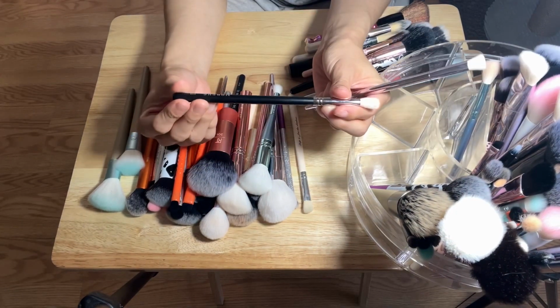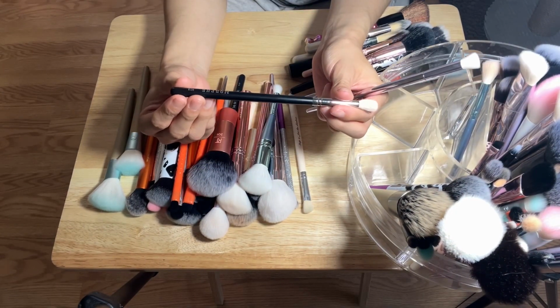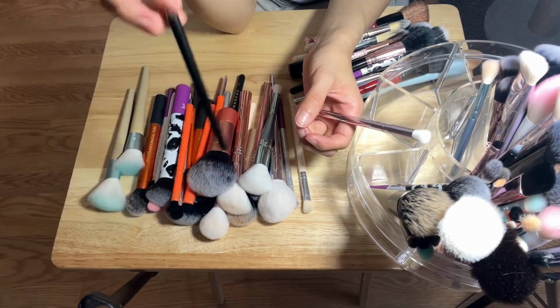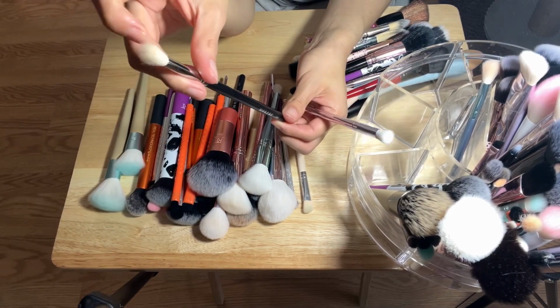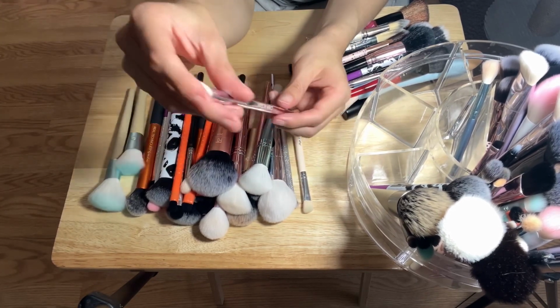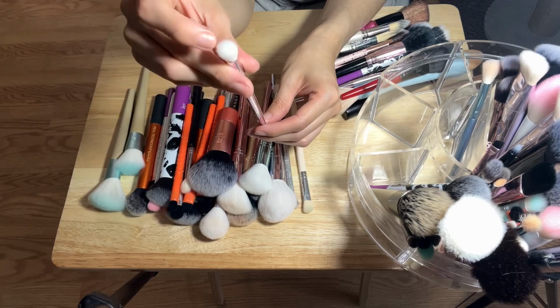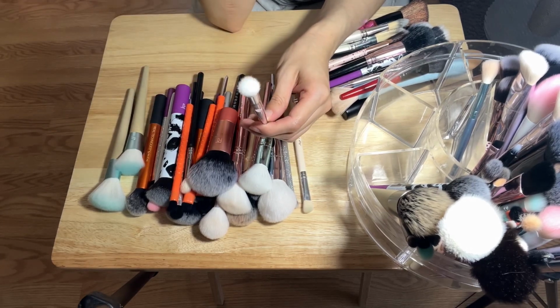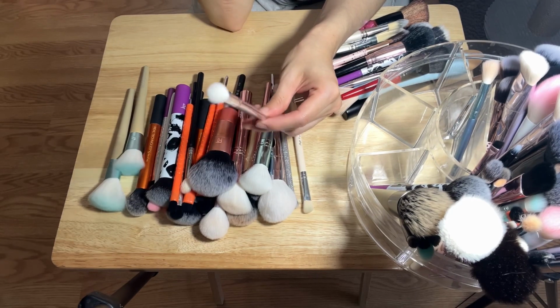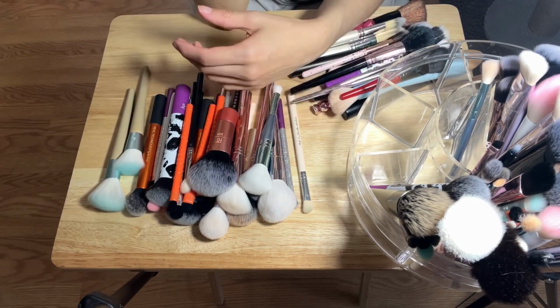This is the Morphe M518. This is the eyeshadow brush. I love this. This is a great quality. I definitely use this when I'm creating eyeshadow looks. So keeping this. This is another eyeshadow brush. I don't know what this is though, and I have not used it, so this is going in my declutter.